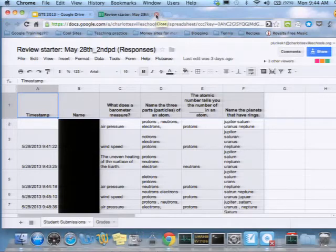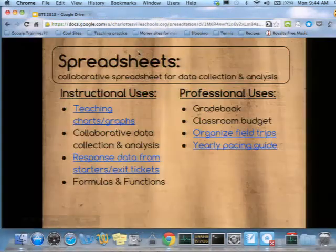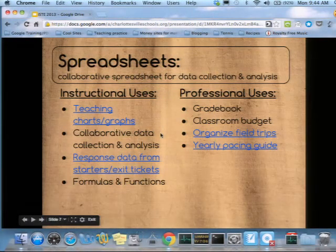We even had students who would go through and actually do the starter a second time because they wanted to get everything right as they went across, because we would show them the spreadsheet and show them how they were doing. Lots of formulas and functions that are available in spreadsheets, and that's a great thing to show your students.